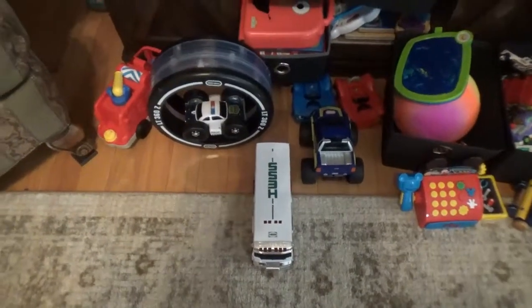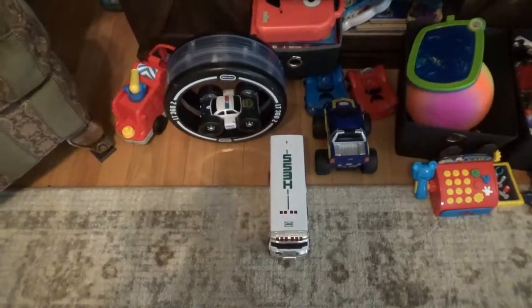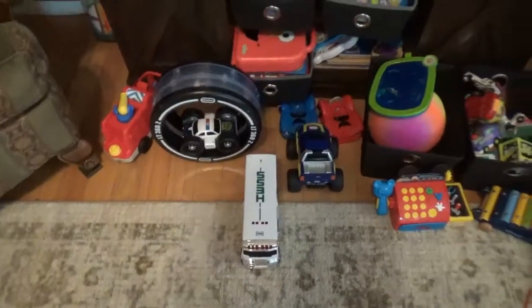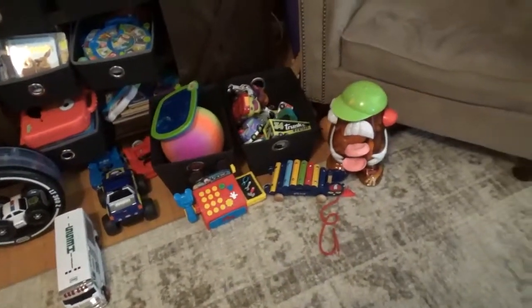And then we put all this other stuff, all these things he got for Christmas. I guess I'd like to put them away somewhere, but at this point it's not going to happen. We don't have the room. So I still have a little bit of clutter, which I think every family does.